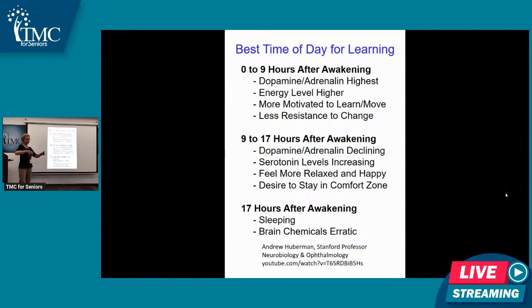And then as it gets more towards afternoon, that's when dopamine drops down, adrenaline drops down, and the serotonin levels start increasing. So that's when we feel more, some people call it the happy chemical. When we have enough serotonin in our system, we feel calmer, happier, more satisfied with what we have. So we want to have a healthy level of serotonin as well. And then bedtime, when you're dreaming or when you're asleep, everything's erratic. Your brain's changing a lot. So we're really not too concerned with that.